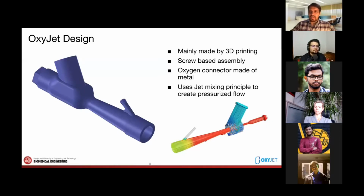So this is the main design. It's 3D printed, and the part that connects to the oxygen tank has a standard connector, which is made of brass with nickel plating, which is medical grade, basically. So it has a screw-based assembly. It directly connects to the cylinder outlet.